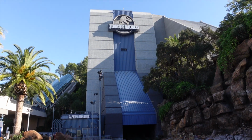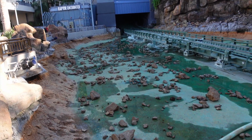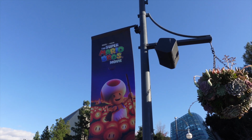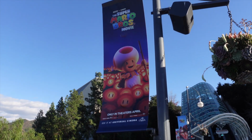All right, it looks like Jurassic World is going under refurbishment. Once again, they have drained the ride, as you can see, and it will be opening up February 9th. They're getting ready for promotion for Super Mario Brothers. Look at these little posters. We'll go look at the other ones too.